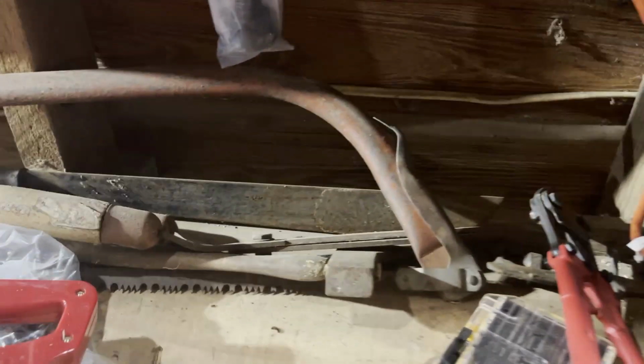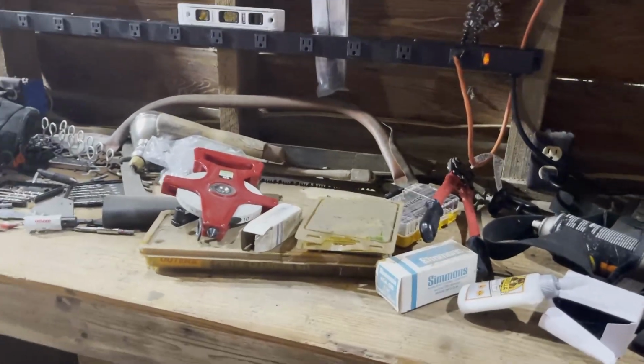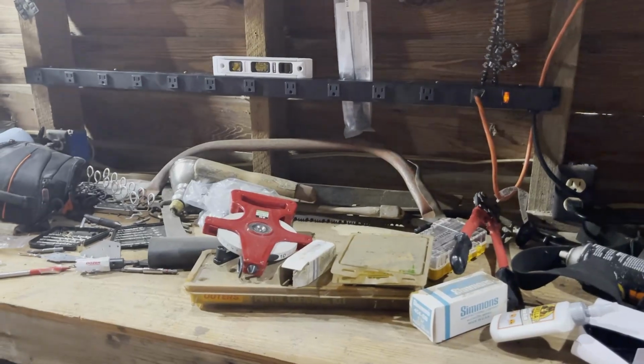So even if I've got the charger plugged up, I've got the charger sitting on the floor or on the bench, so I'm not sure if that'll be the final height or not. But what's the next tool we're going to talk about?